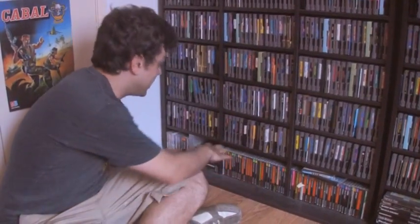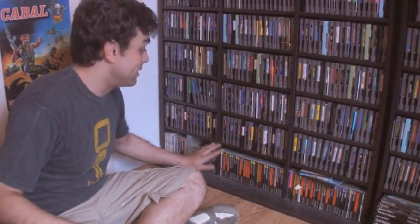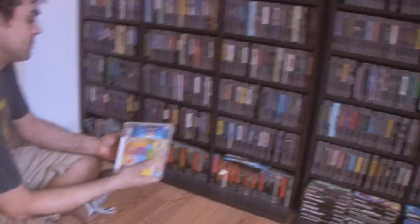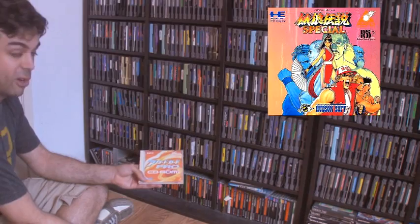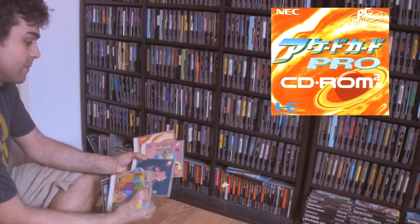These are my TurboGrafx 16 games. Unlike the N64 games that deserve to be on the bottom shelf, this is my second favorite system. So I love the TurboGrafx 16. I have some PC Engine games. There's the Street Fighter Champion Edition, which is awesome. Fatal Fury Special. Here's the Arcade Pro card, which you need to run these.